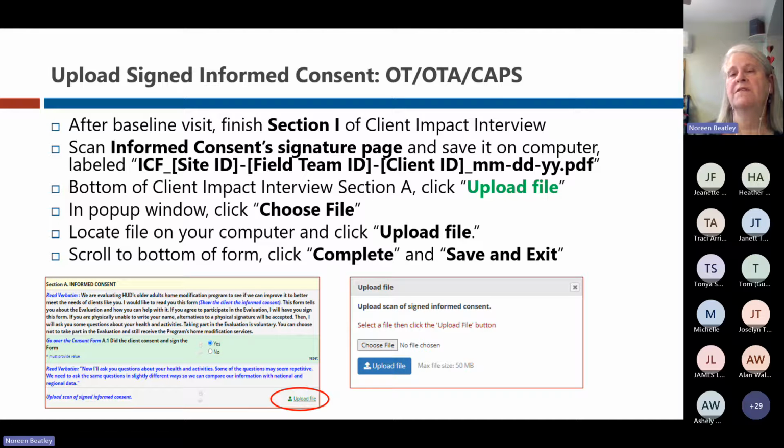So if a person is physically unable to sign, then you can have a spouse, a caregiver, or legal power of attorney sign. But grantee staff, your OT, OTA, home repair, no one for the grantee can sign for the person. If someone other than the client also signs, we need you to mark that on the form. The client also needs to give some sort of consent, either a verbal yes, a nonverbal, a head nod, something, and that should be noted on the signature page.